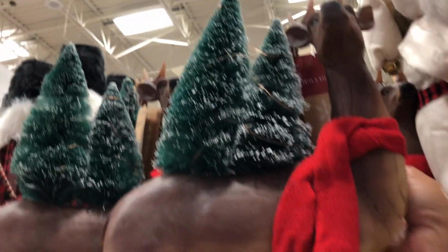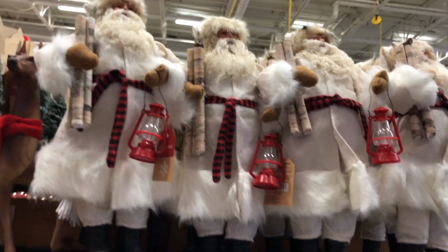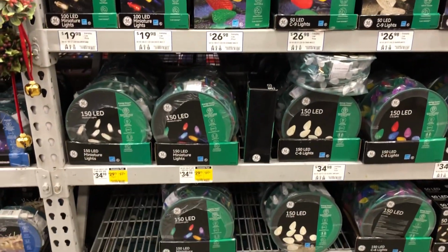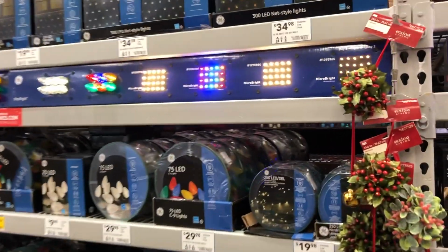Reindeer with a tree on its back. It's a little weird. I wouldn't want to buy that. Let me know. Does anyone like that? Alright, the Santa. I think that lantern lights up to this cute Santa though. Alright, let me just show you a little of the lights. I'm telling you, go to your Lowe's. They had some really good things this year.